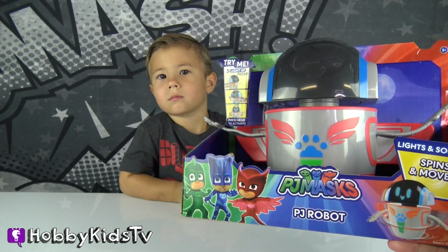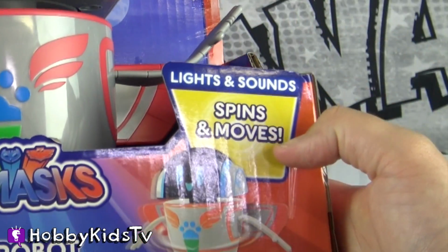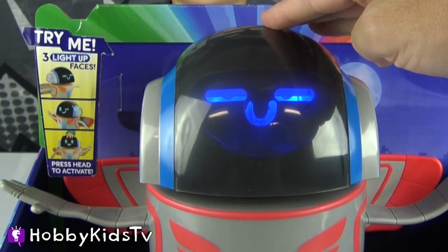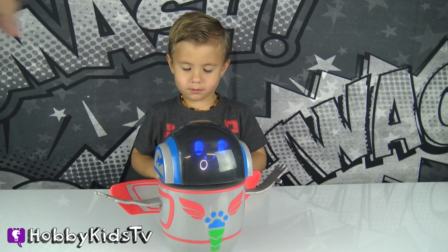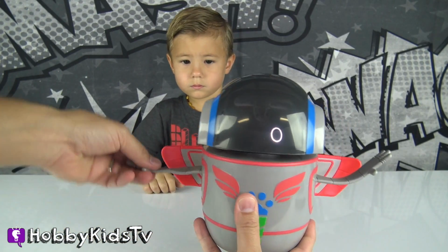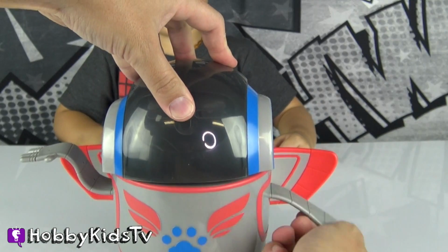Wow, super cool, Hobby Gator. We got the PJ Masks PJ Robot. He spins and moves. He's also got three light up faces. Let's check him out. Where's he going? He's about to fall. Whoa. So not only does this guy spin and move, but what's really cool is his arms are super bendable. So we can bend his hand like that, and then we can put this hand down.